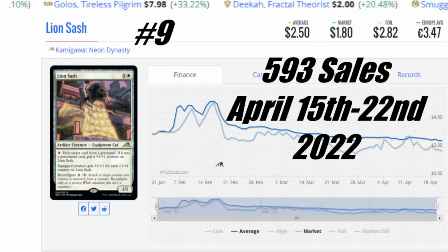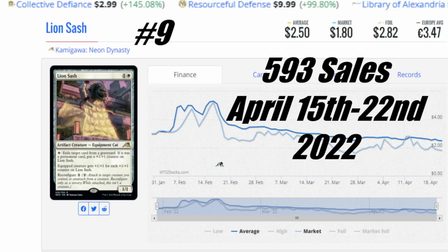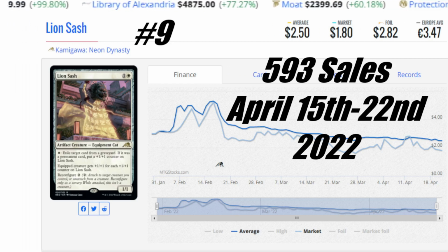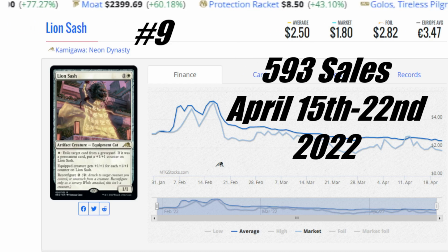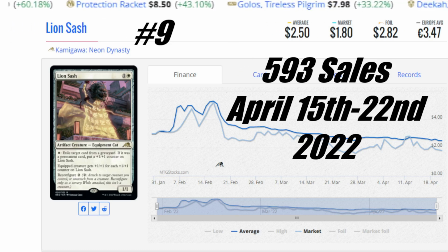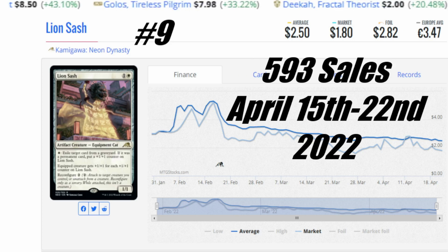Let's go ahead and take a look at the number 9 card this week, and that is going to be Lion Sash, Kamigawa Neon Dynasty. This card was in the top 10 about 4 or 5 weeks ago, and look, it just dropped off. But it's had a resurgence, and I'm seeing more play right now inside of Arena. Its ability to just take cards from graveyards and take away those permanents but give itself +1/+1s is pretty awesome. And then reconfiguring onto a creature is awesome as well. I mean, I gotta say, 593 sales out of the blue is a pretty nice thing. It was usually hovering around the 120 to 180.